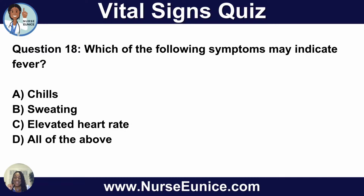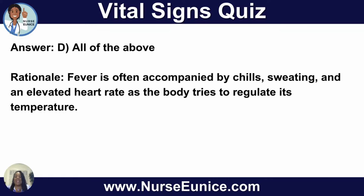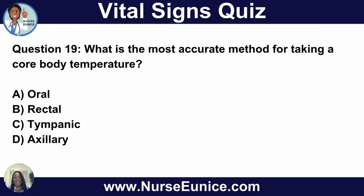This test is so easy for you all. I hope you're proud of yourself. That means that you know your vital signs. So yes, it is D. So fever is often accompanied by chills, sweating, and an elevated heart rate as the body tries to regulate the temperature. So D was the correct response.